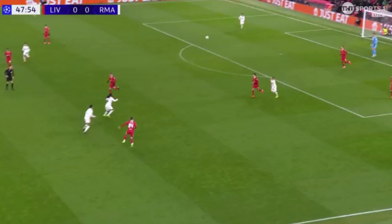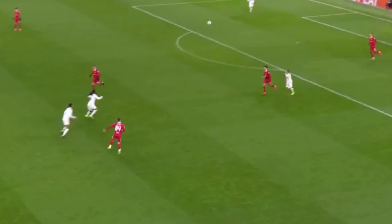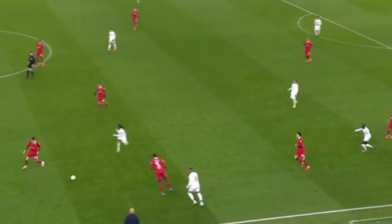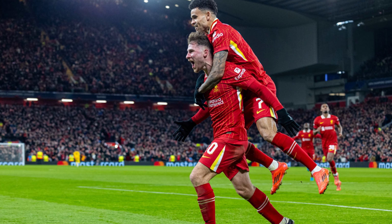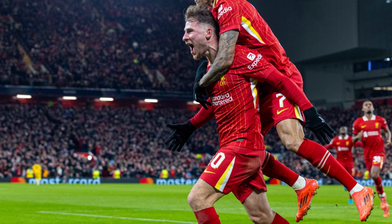to them, forcing Courtois to play down one side of the pitch. Konate also adapted, following Mbappe into midfield, not allowing him the space to run behind. This disciplined, well-organized press completely shut Madrid out of the final third, preventing them from creating anything until Liverpool finally scored. A masterclass in high pressing and defensive control.